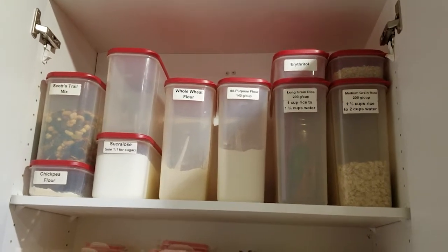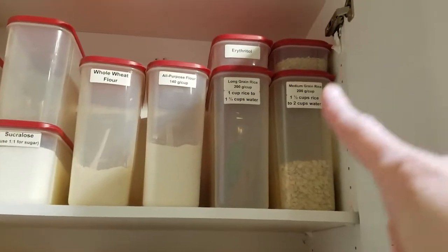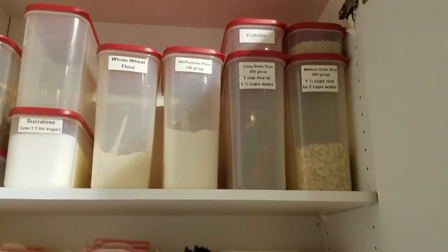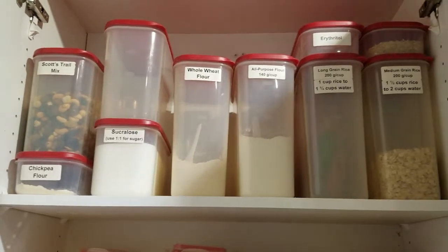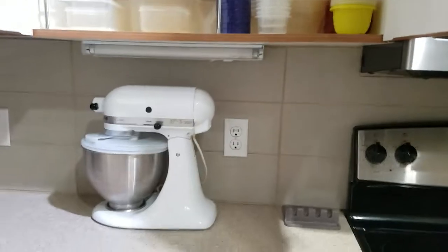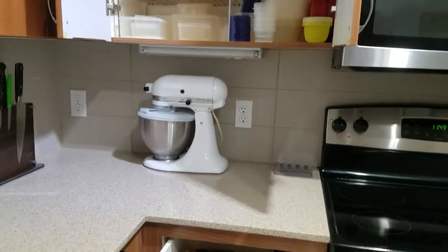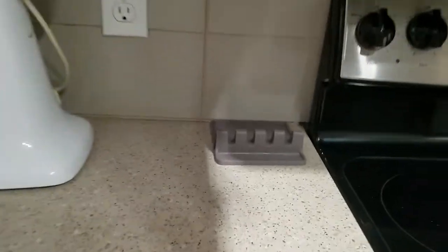And these Rubbermaid containers, we put all of our baking stuff in. The medium grain rice one is mislabeled. It's actually oatmeal now. And you see some fake sugar because I have an insulin thing going on. We have our KitchenAid stand mixer out. We have a silicone spoon rest from the Container Store.